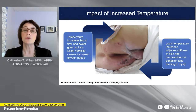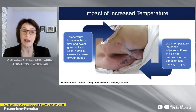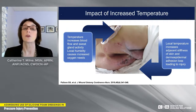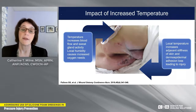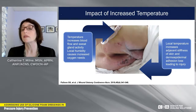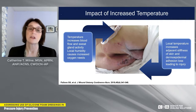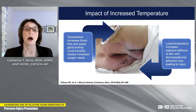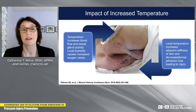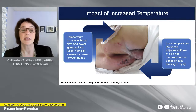And we do know that local humidity will increase the oxygen needs of that local area of skin. That's important too, because if you have a patient who is hypoxic, they don't have the ability to vasodilate, or they may vasodilate, but they're not going to get the oxygen they require to keep that skin healthy.